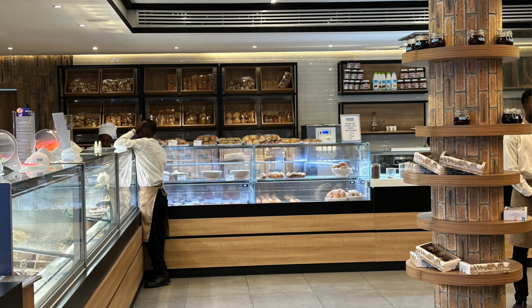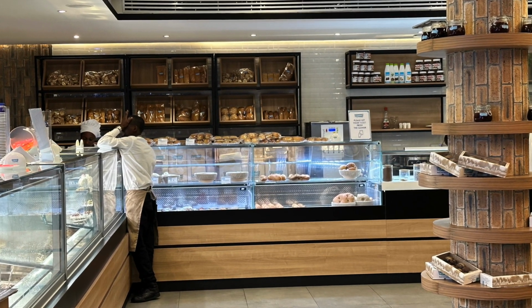Something else I didn't mention is that they have a bakery area, which I also think is really pretty as well. I've not tried their bread. I think it's going to be fantastic because Italians do good bread, right? They do. But yeah, I'm going to be giving them a 7/10 for ambience. Okay, so let's get into the service, guys.